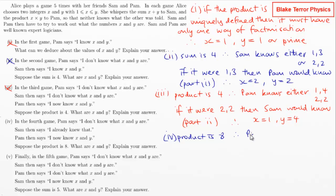Therefore, Pam knows that we've got either 1, 8 or 2, 4. We can't have anything else, so they're our only options. So that would mean that Sam says he already knew that. Okay, so he already knew.